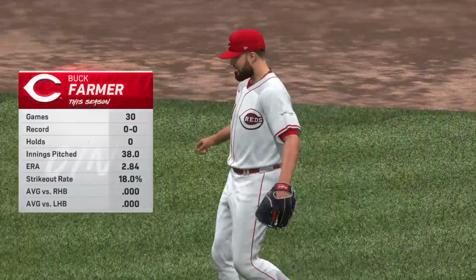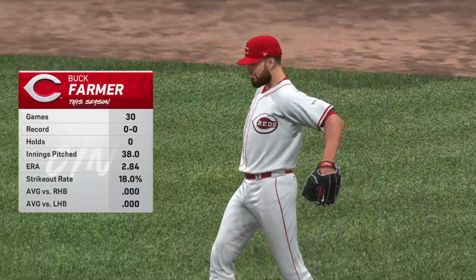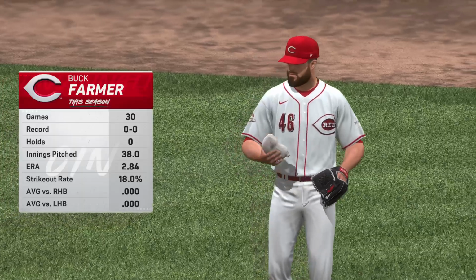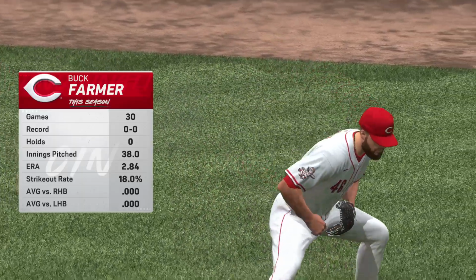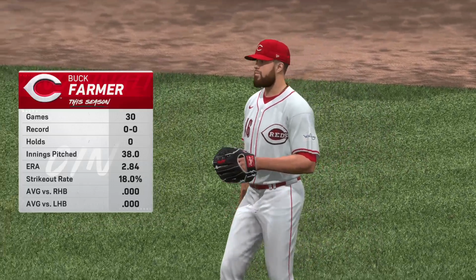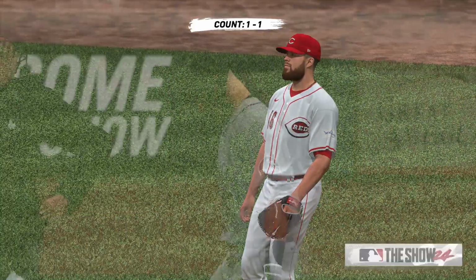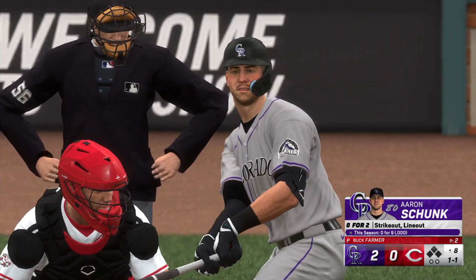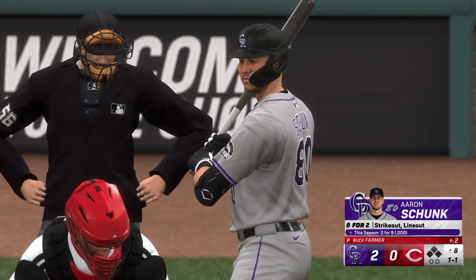Welcome back, and a new arm on the mound to start the eighth. Buck Farmer. Just trying to keep this one close here, and this is where a bullpen can give their players a chance to fight back into the game. Aaron Shunk digging in for the Rockies.